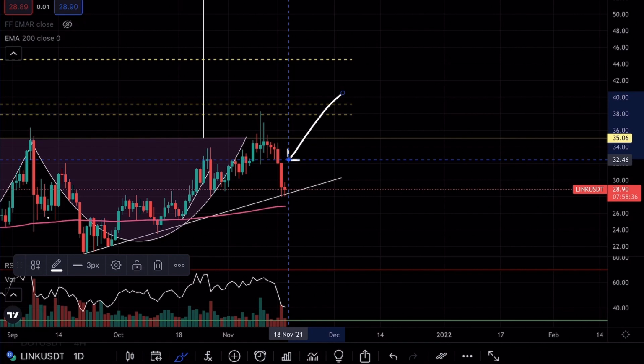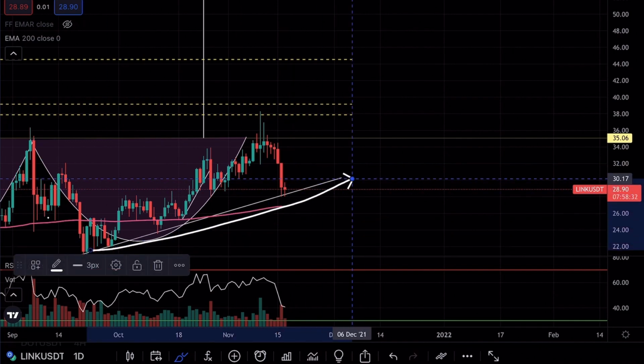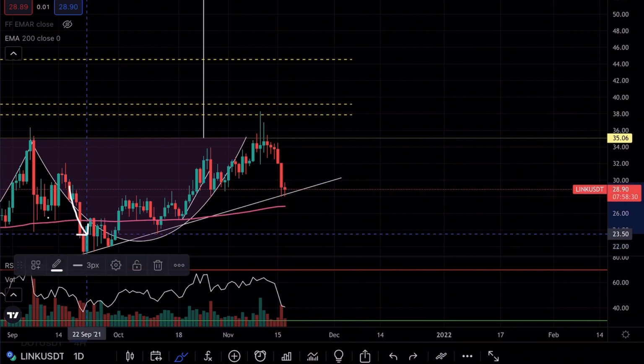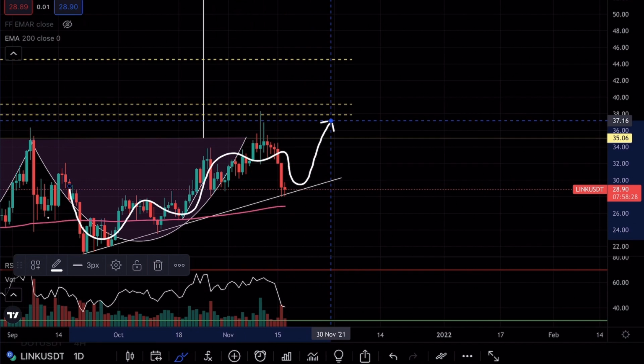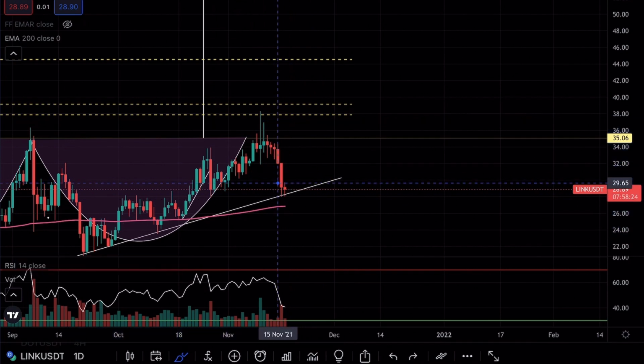So our cup and handle pattern here is invalidated indeed, but this upward trend remains here on Chainlink, and we need to continue to hold this. We need to get a good bounce off this over the next daily candle. You can see this daily candle here is fighting, with another 8 hours left on it, and we need it to head green and keep this trend line.